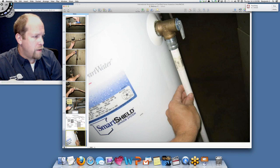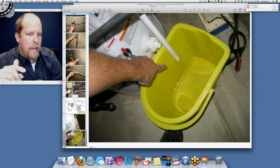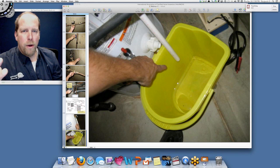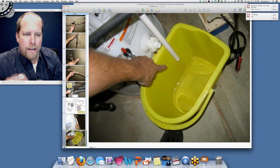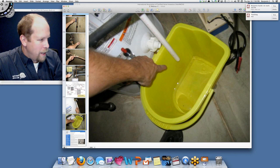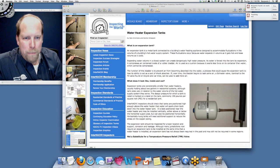There's a TPR valve, temperature pressure relief valve, and discharge pipe, and it's leaking. Why is it leaking? It's not a temperature problem. It's a pressure problem. We have that check valve coming in. Water is expanding and can't go anywhere because there's no bladder tank holding that expansion. And it's discharging into the tub, into a bucket. So that's probably been happening for 7 years, and they haven't figured it out until they hired a good home inspector trained by InterNACHI to inspect this home.